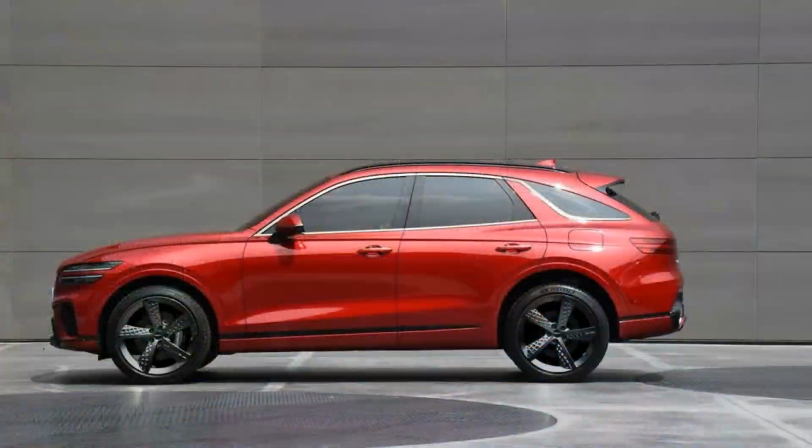And Bob, right before the break, I had just put up a screenshot of the GV70. That is an incredible vehicle. I had that exact one. I reviewed that not that long ago, or one that looked like it. I don't know if it's the exact one. Kind of a home run in terms of it.